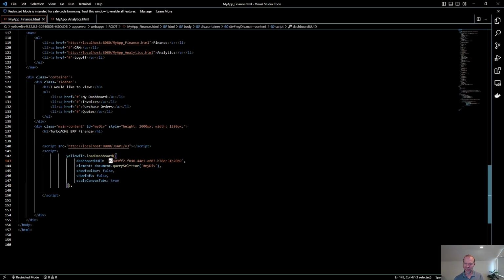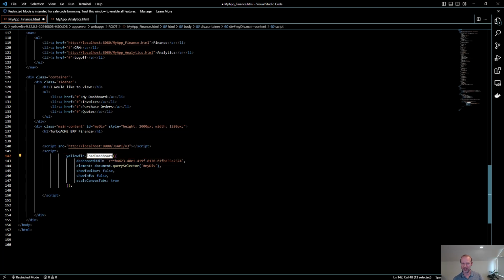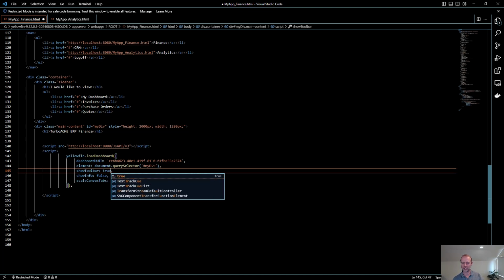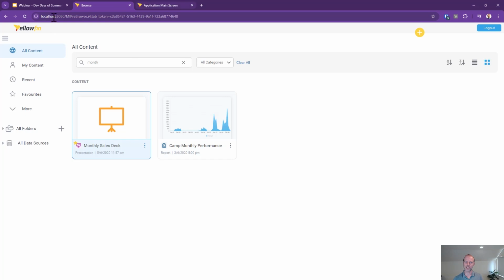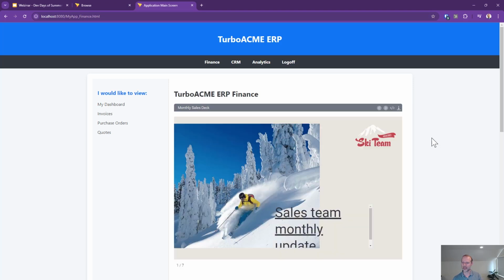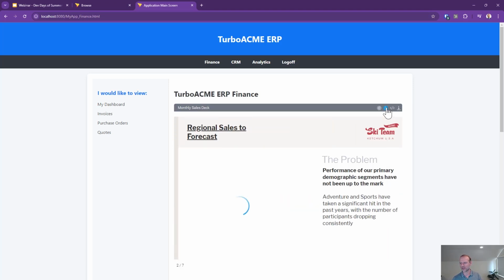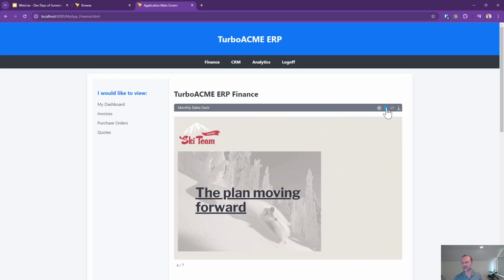Now, under the hood, a presentation and a dashboard are actually really the same thing. So we still use the same load dashboard function, but I'm going to show the toolbar this time. So let's switch back to our application and reload it. And you can see here we have our presentation nicely embedded in our platform, and we can go ahead and scroll through all those slides.